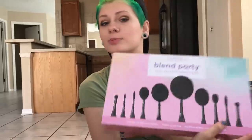I read a couple reviews on this brush set that I have not tried, that I wanted to try out on the spot and show you guys my real time results. One of the suggestions I saw was to put on all your eyeshadow without blending and then just take one of these brushes from the Oval Blend Party Makeup Brush Kit and blend it out all at once. So I'm going to try that and see what happens.